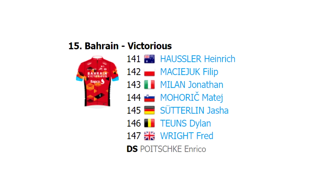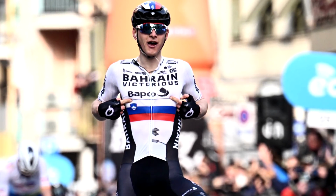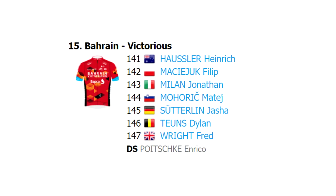Anyway, now we turn our direction towards Bahrain Victorious, and Bahrain Victorious are going to be led by Matej Mohoric, we think. Of course, this is only the Slovenian road race champion's second appearance at the race, and of course, he's already picked up Milan-San Remo this year. Looked very strong in E3, finishing 4th, and 9th in Gent-Wevelgem. So Ewan, Matej Mohoric, of course, an absolutely incredible rider, and Bahrain Victorious bringing somewhat of a good team here.